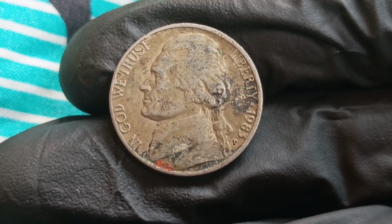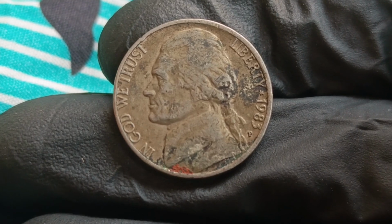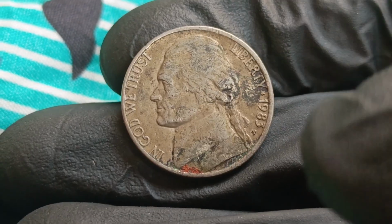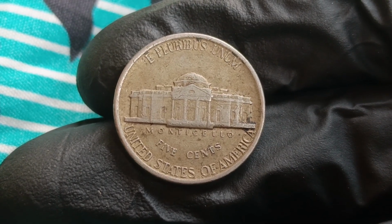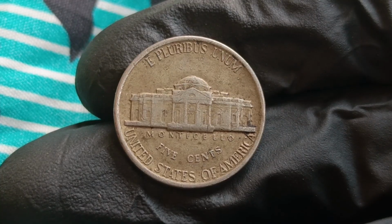If you are watching this video because you found a 1983 with P Jefferson Nickel in an old collection, take your time. Do not rush to sell it. Photograph both sides under good lighting, record the weight if you have an accurate scale, and compare the coin with reliable references. If you believe there is a valuable error or unusually high grade, seek a professional opinion.